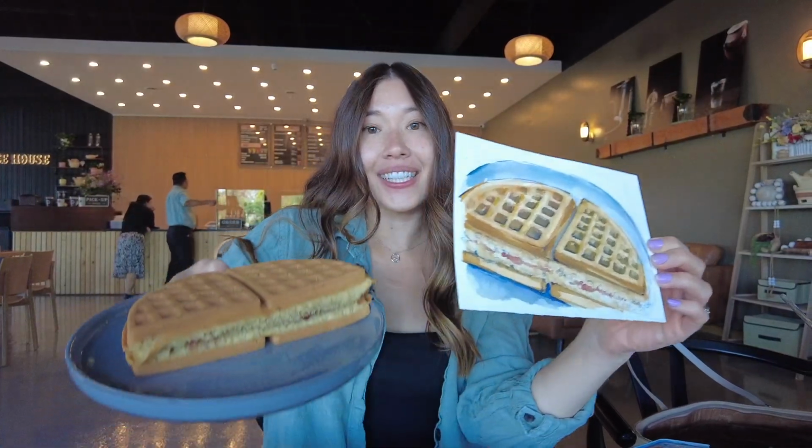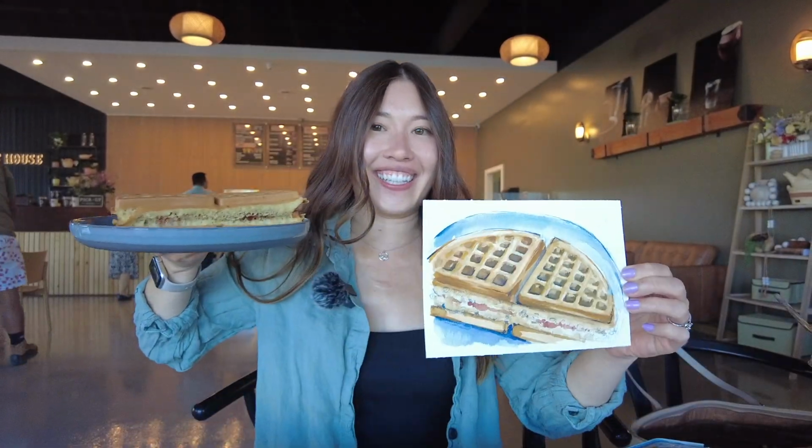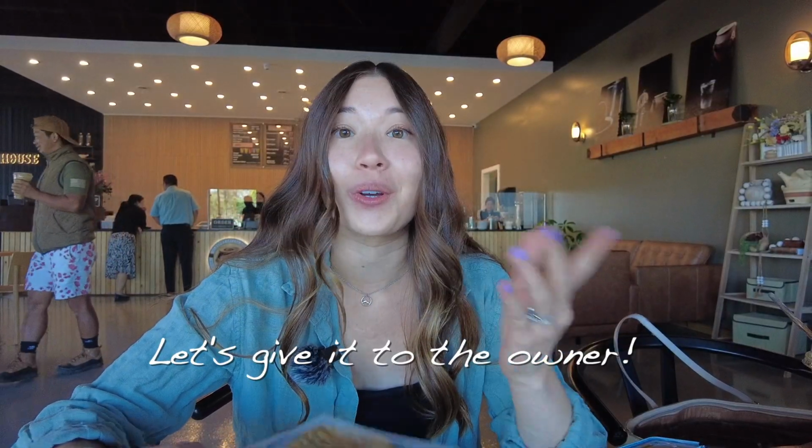Okay, I am all done and I think it turned out really cute. Here's the side by side. I think it looks good and I'm really happy with it. So my favorite part of this whole process is to go give it to the owner.